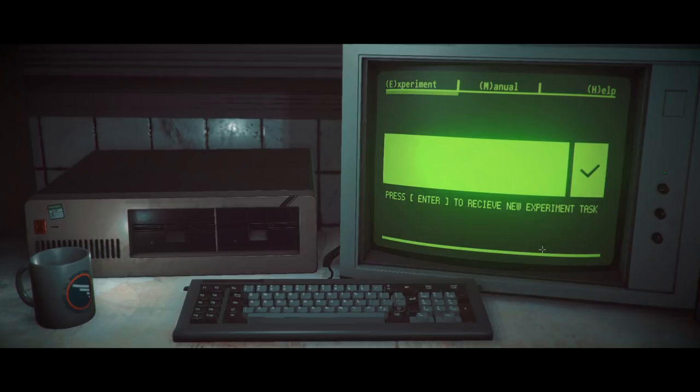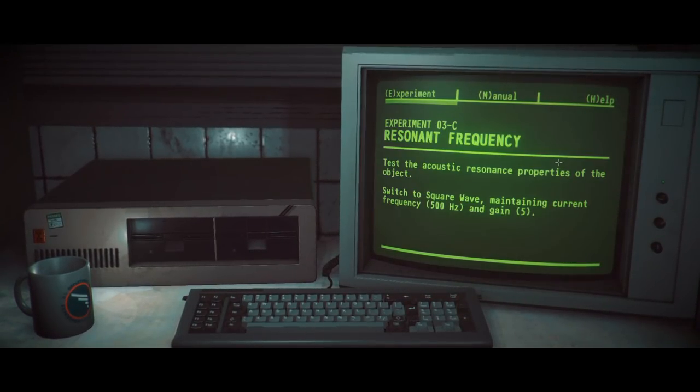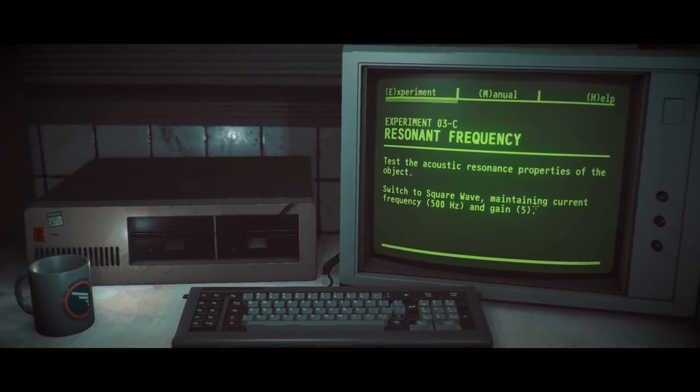I'm sorry, I forgot the beginning of the game. Am I the volunteer? They mentioned 3 people, didn't they? There's Andrew, like the main scientist, there's their assistant, and then there's the volunteer. Am I the volunteer, or am I the assistant? I'm not quite sure. Either way, something bad's obviously going to happen.